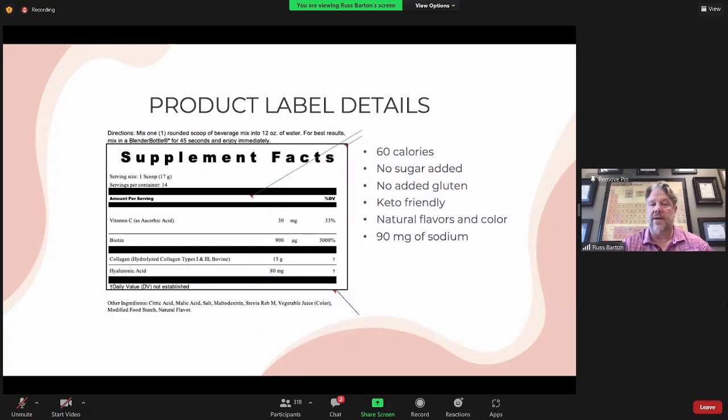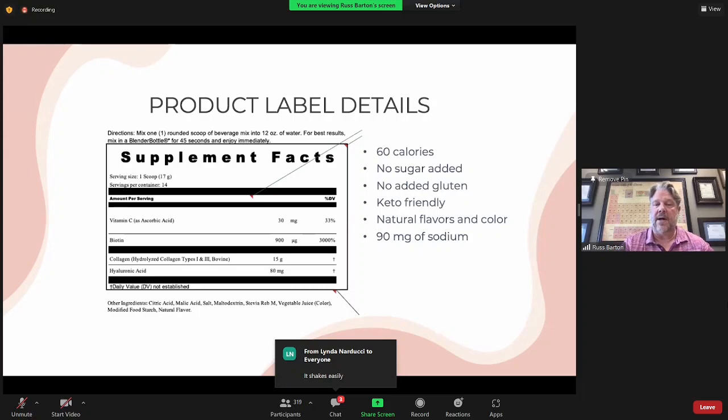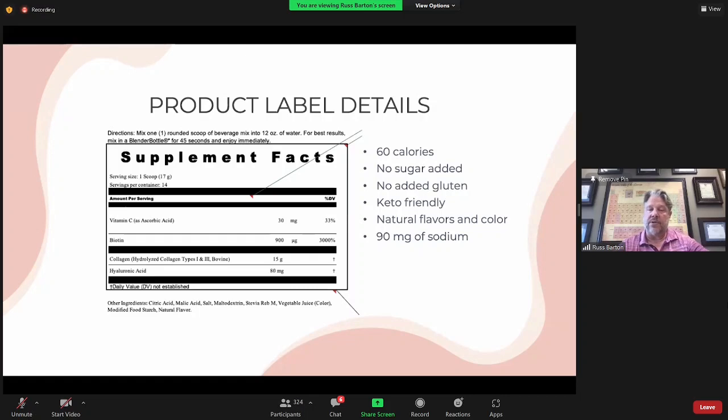Now, this is something that's going to help you. This is a little more of the inside information. Because it's a supplement and not a food, it has a supplement facts panel. And supplement facts panels don't list calories and the macronutrients and things that foods do. So take note of this. There are 60 calories per serving, and that all comes from the 15 grams of collagen protein. There's no sugar added. There's no added gluten. Because it doesn't contain any significant carbohydrates, it'd be good for a low carbohydrate diet or a keto diet. The flavors and colors are natural, and there's a total of 90 milligrams of sodium.